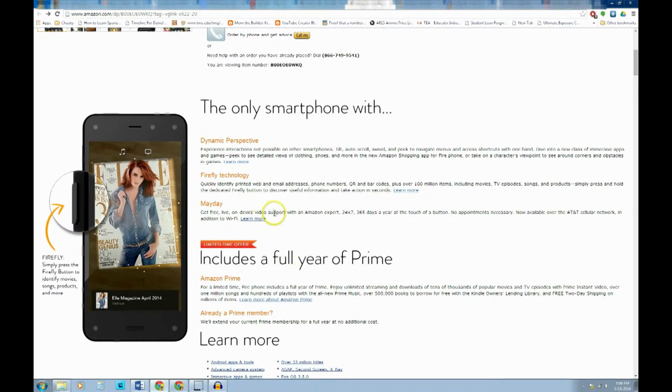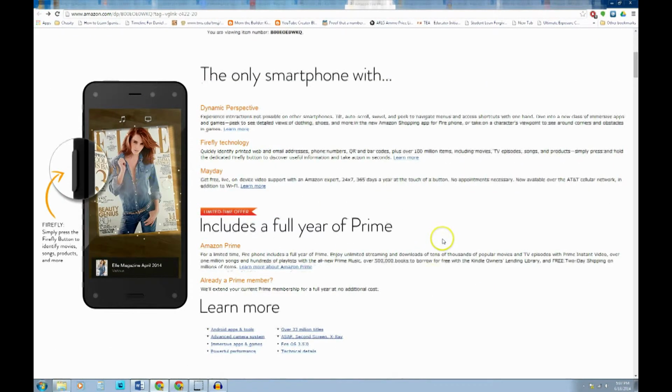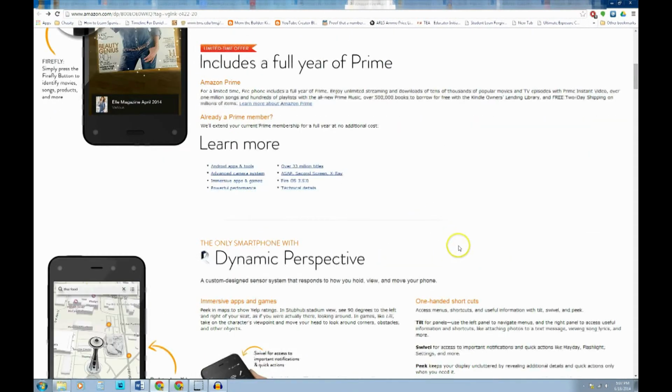And I know they've offered this Mayday feature on the tablets they've put out in the last year or two, and I've never really heard too much about how well it works, if it really is that quick, or if you have to sit there and wait for an Amazon expert for a while. Of course, in the video, somebody's there within 2 seconds to answer the call, and I just don't know if that's the way it's going to happen in real life.